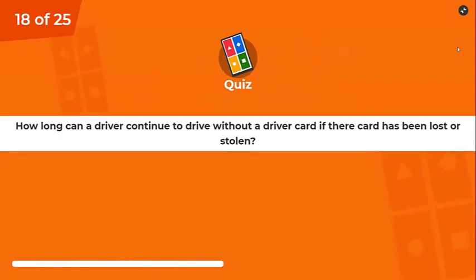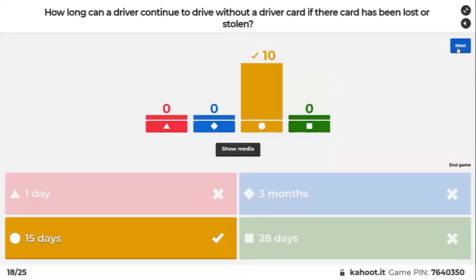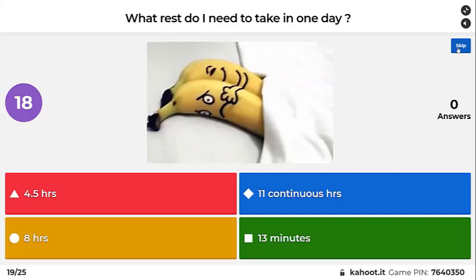How long can a driver continue to drive without a driver card if their card has been lost or stolen? A day, 3 months, 15 days. Yes, 15 calendar days. What rest do I need to take in one day? 4.5 hours, 11 continuous hours, 8 hours or 13 minutes.